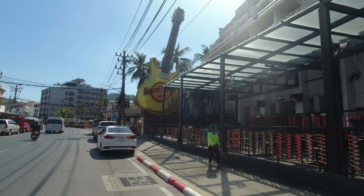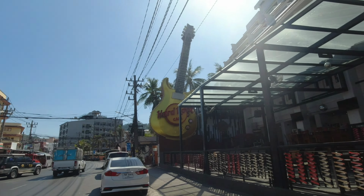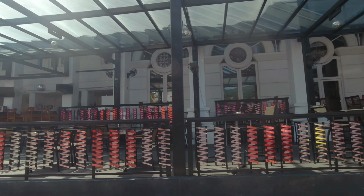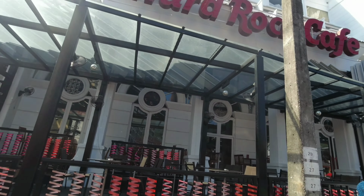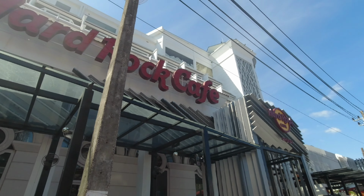And right outside Bangla Road, you will find a famous Hard Rock Cafe. And next to it, Hooters.